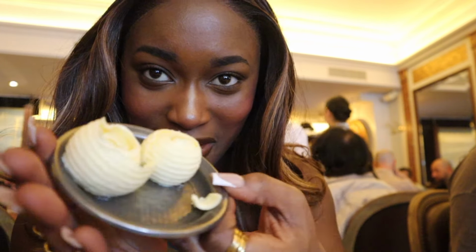I also got some brioche bread. It has a very interesting shape, to be sure. Let's try it. You can taste the difference between something that was freshly baked this morning and the normal things that we're used to in the States. Thank you. I asked for some butter. It even came after. Look at this butter. Let's add it to the bread.